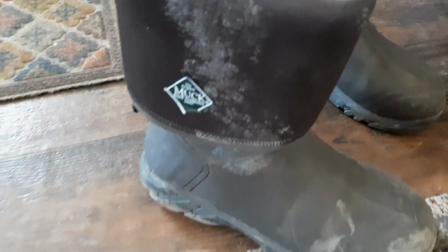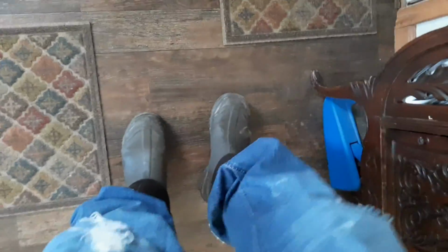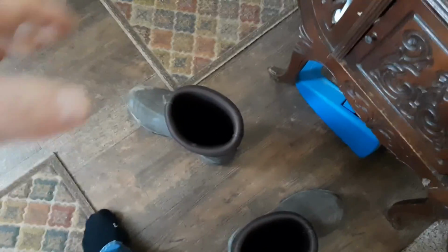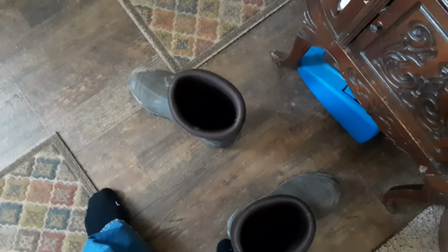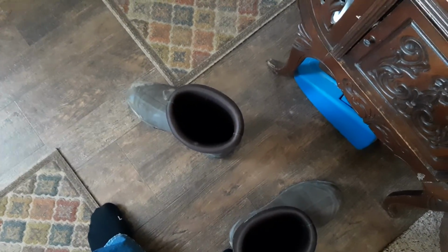So as you can see, muck boots roll down. They had this logo that's right side up. And you roll it down. And when they're like this, you can slide your feet right in. Right out, no problem. If you need extra water protection, you just pull those up, tuck your pants in it, or you can wear them with your pants over them.